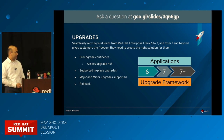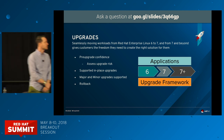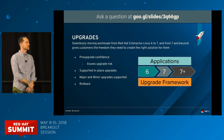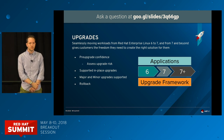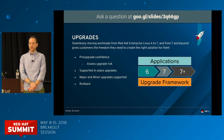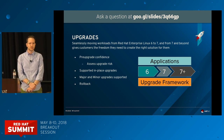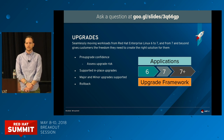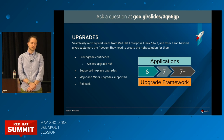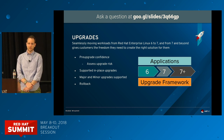Mike, why don't you tell us about some things that we're doing on the upgrade side that would be of use to them? I will. Moving workloads from Red Hat Enterprise Linux 6 to 7 and beyond will give you a little bit more freedom to modernize applications. It used to be that operating systems were tied to the hardware that you purchased. Your hardware would go EOL, and you'd buy new hardware and put a new operating system on it. But that's not the case now. Virtual machines in particular can move from location to location regardless of what hardware they're on, making them virtually immortal in the most terrifying way possible.